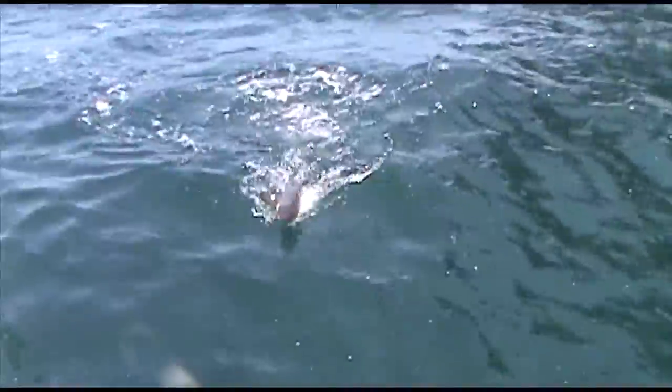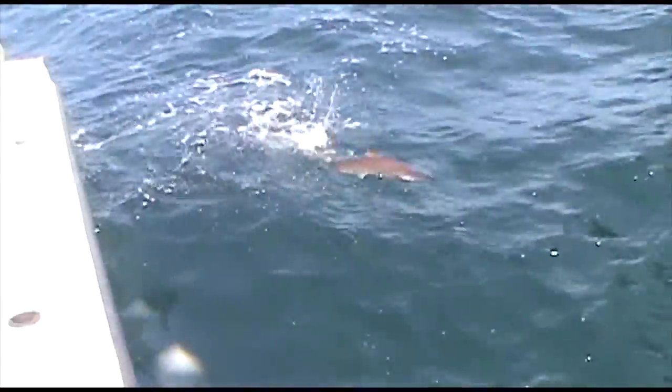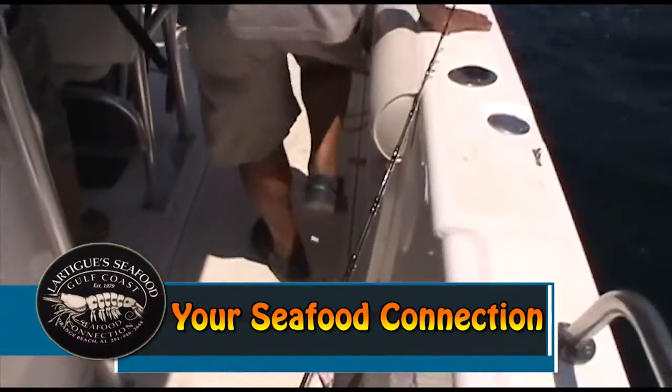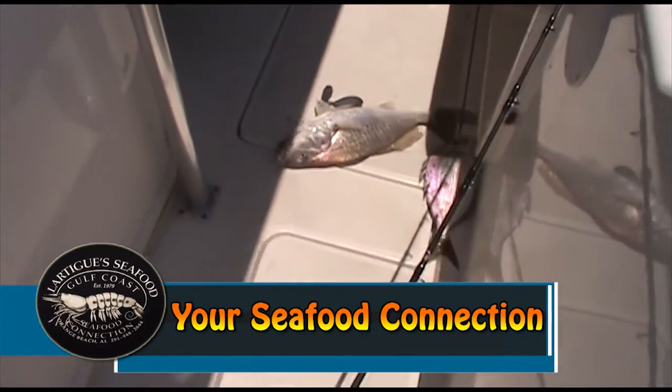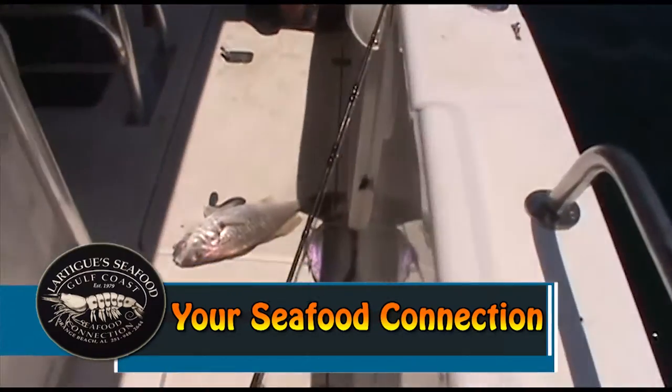Got a little shark on. Watch him now. That's a big old croaker, man. You're talking about some good eating right there. I'm going to tell y'all something. Ladies and gentlemen, that croaker right there, and then we got a shark over here, and we got a gigantic pinfish.